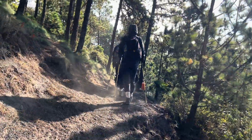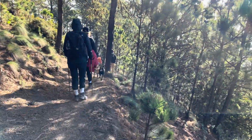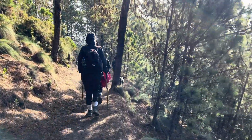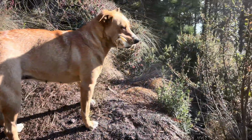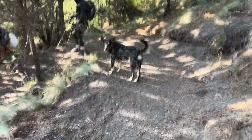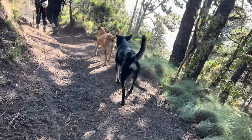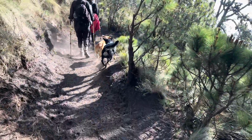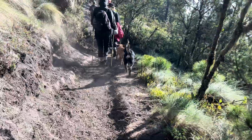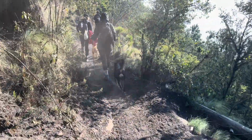Got a couple dogs up ahead. I don't know how well you can see them, but one's carrying a breakfast burrito and the other one's trying to take it from him. That looks tasty. Did you lose your friend? Huh? Did you lose your friend? Oh, yeah, you are. Hey, pups. I wonder if they're gonna follow us all the way down.